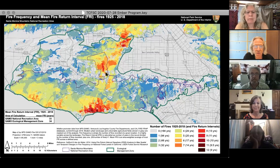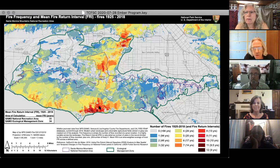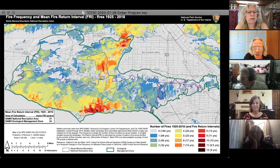That's my pointer. So this is kind of the Malibu Canyon area. You can see that at this point, some of these areas are burning about every 8, basically about every 11 years or so. I mean, some of them even burn like every 10 years. So it just shows that these things are not one-off events.